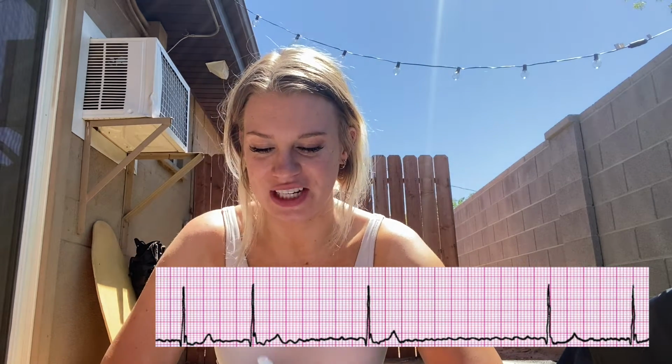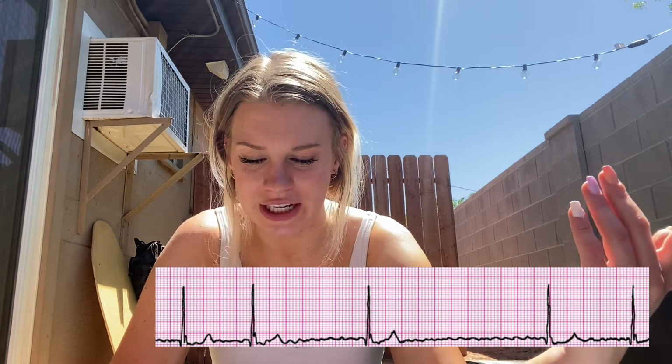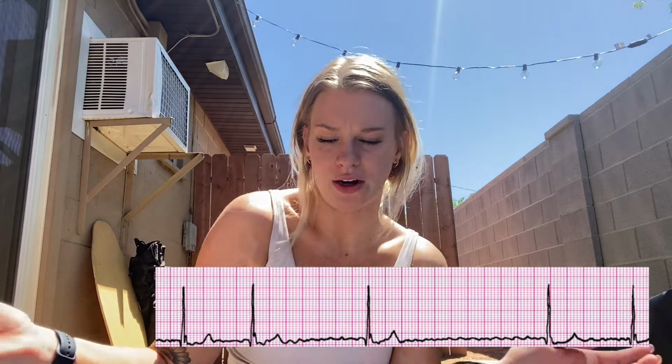Physical manifestations: they're going to have a fast heart rate or palpitations. The usual suspects, so chest pain, shortness of breath, and so on. Upon palpation, patients' peripheral pulses will vary in amplitude and rate. So they're going to vary between how strong they are and how fast they are.